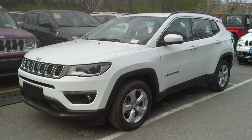Official website. Jeep Compass at the Internet Movie Cars Database.